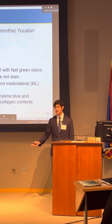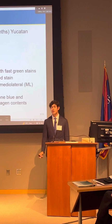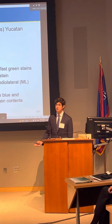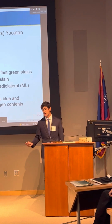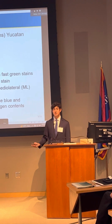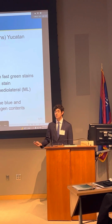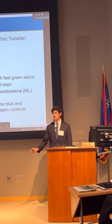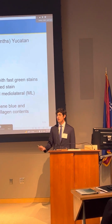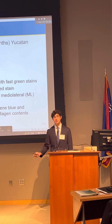So in terms of study design, we use tissue from 8 skeletally mature Yucatan mini pigs, 4 male and 4 female, in fresh frozen joints prior to dissection. We characterize our samples using histology, including H&E, picrosirius red and safranin O, polarized light microscopy for anisotropy with picrosirius red stain, uniaxial tensile testing, including anterior, posterior, and medial lateral directions, photometric biochemical testing, including dimethylmethylene blue and hydroxyproline assays for glycosaminoglycan and total collagen contents, and then also mass spectrometry cross-links assay as well.